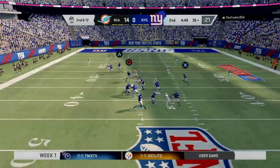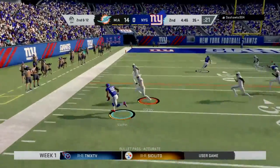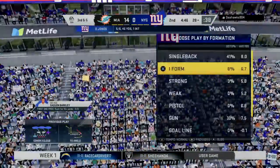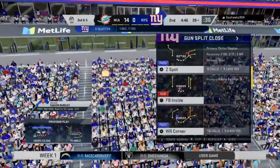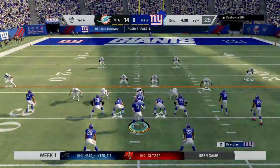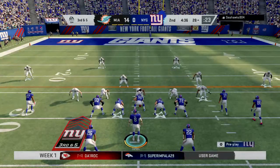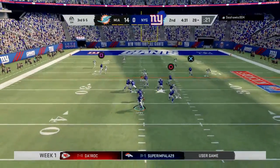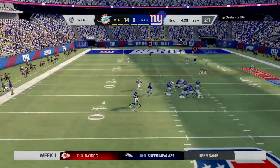On 2nd and 12, Jones. That's complete to Slayton. The reception good for 7. It's third down. One thing you're hoping for when you run drag routes, you're able to hit a receiver in stride, and he can pick up a lot of yardage after the catch. But in this situation, the defense was effective, able to stop him before he could get a good head of steam going.